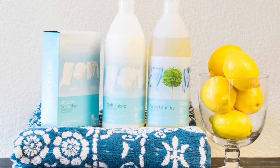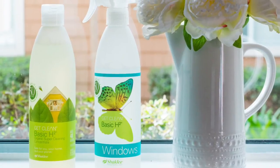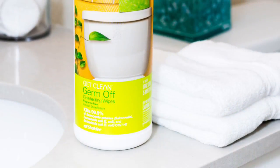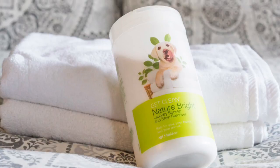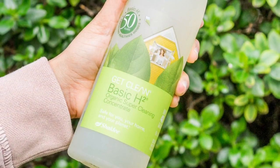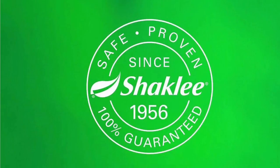You would spend $3,400 for ready-to-use cleaners to get the same amount of clean found in the Get Clean starter kit. That's amazing to me. I'm sorry, guys. It's amazing. When you purchase the Get Clean starter kit, you also make a positive impact on the planet. You keep 108 pounds of packaging waste from landfills and eliminate 248 pounds of greenhouse gas. So please take advantage of this offer.